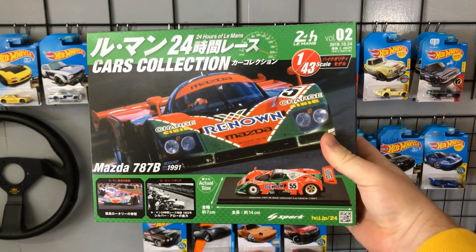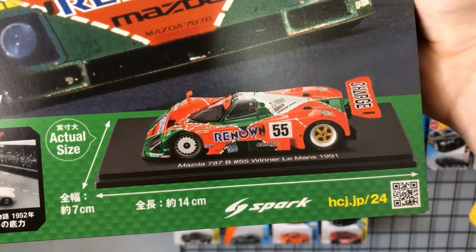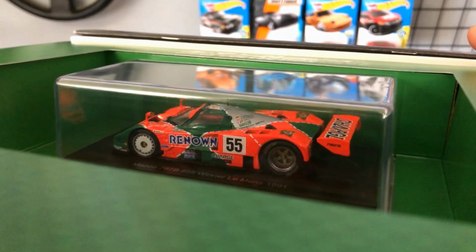Next time on Tomica Tuesday, we unbox the 1/43 scale 787B from Hatchet Collections.